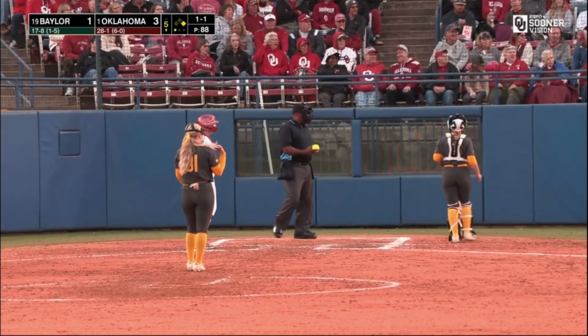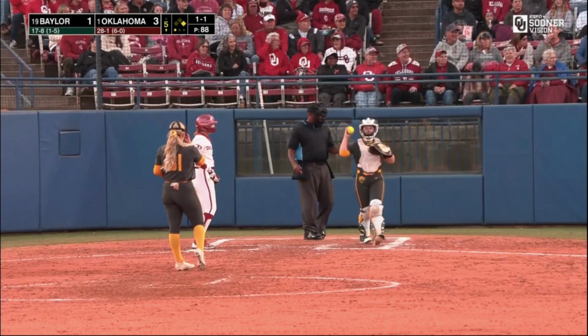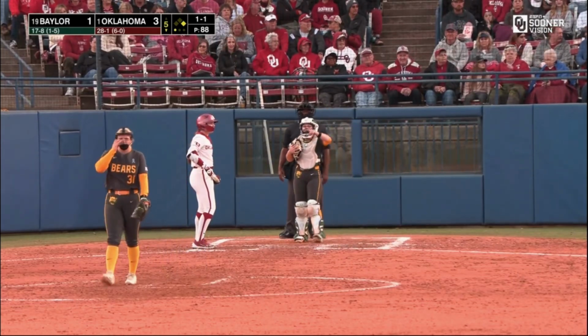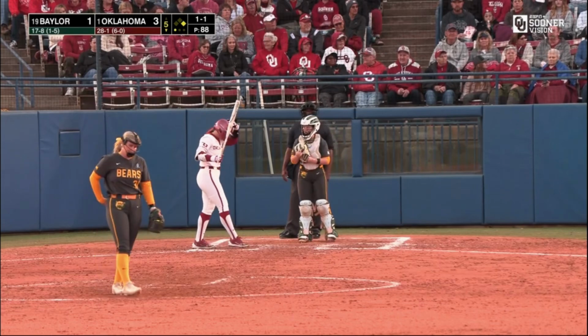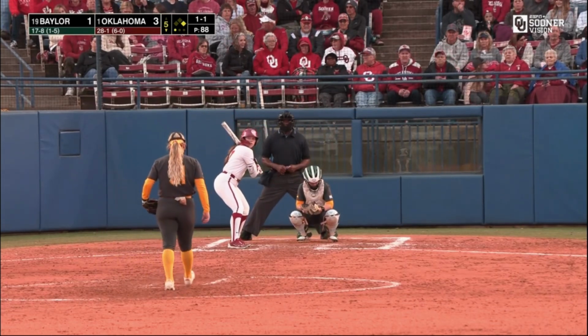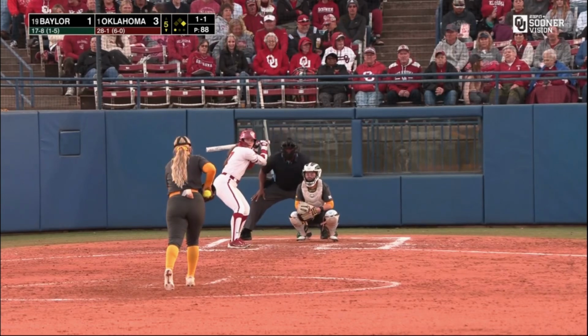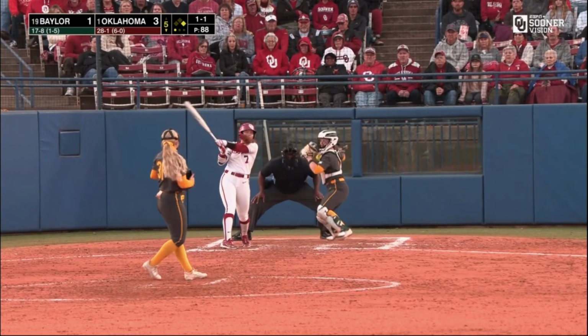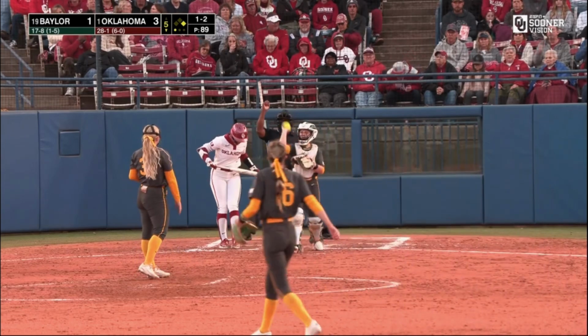How I've missed the wooing of the softball that rolls down the net and somehow nearly took out Jada Coleman. One ball, one strike to Pickering. There's that big hack swing and a miss.